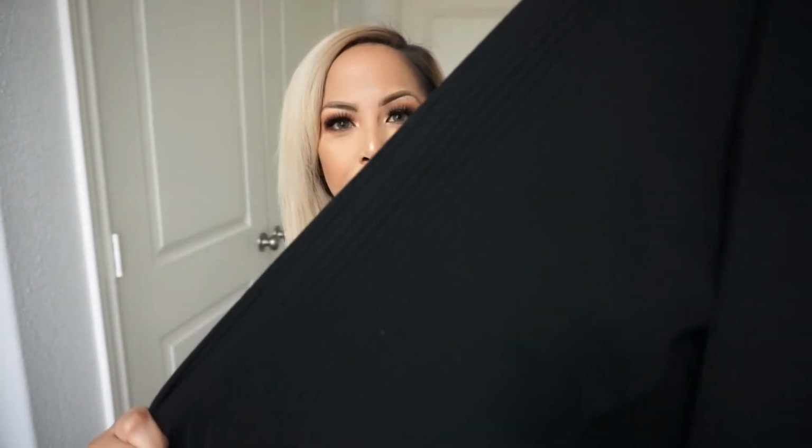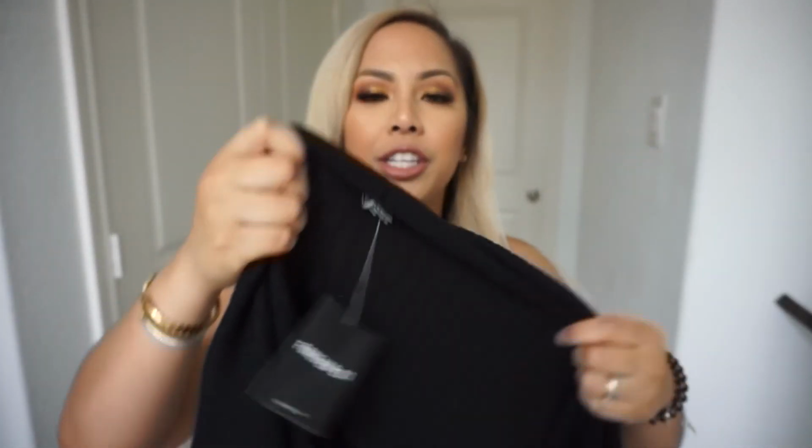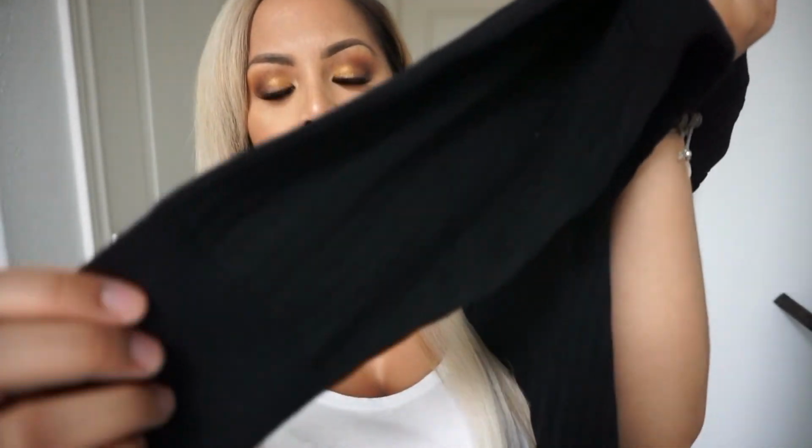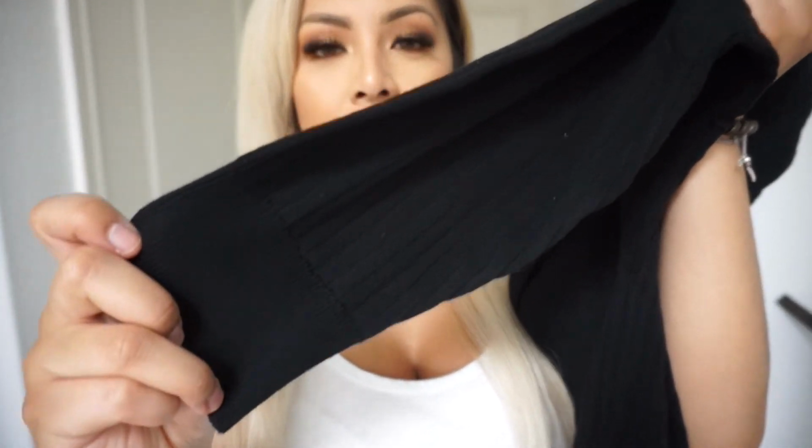I absolutely love it. It has such good stretch, and the material is so soft. I'm all about soft material because I want it to be comfortable. It's just perfect. Like, it's so pretty. And then the sleeves have this cuff on it. So it's just the details like that that I really love. It's longline. It goes past my knees, which I really like. I'm super into longline cardigans or coats.